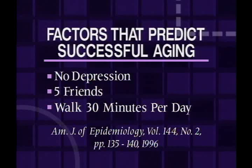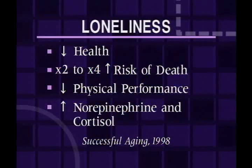Let's talk a little bit about these ways that a person can age successfully, because these are the kinds of things that you ought to be promoting in your older friends and older patients. First of all, loneliness and depression. We know that people who are lonely have poor health, increased risk for death, and decreased physical performance.